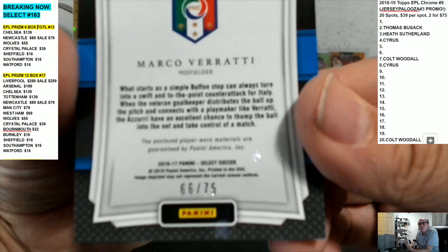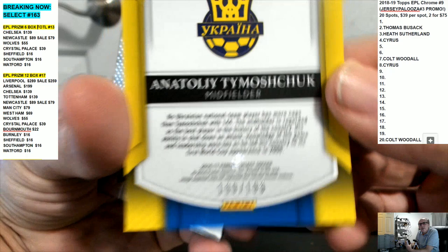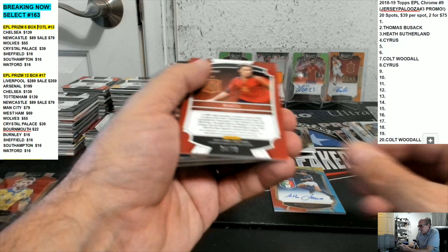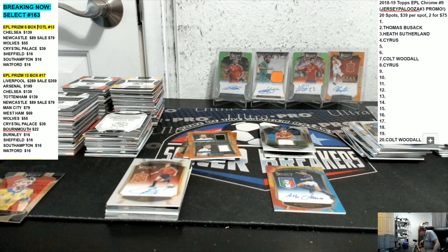66 of 75, Verratti and Buffon. 199 of 199, Timoshuk. That's too bad. 199. Wow. 24 of 75, Raul. I'll tell you what, this case has been pretty loaded. Raul. I have 100 top loader. Let's see if I can find the 100 mag.